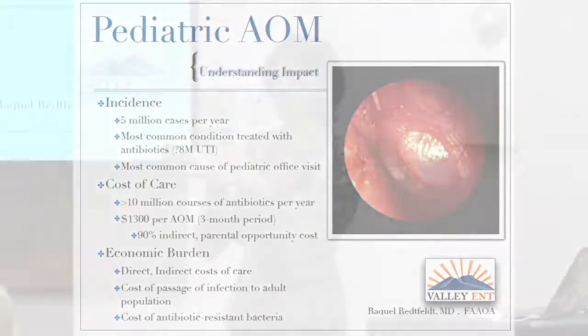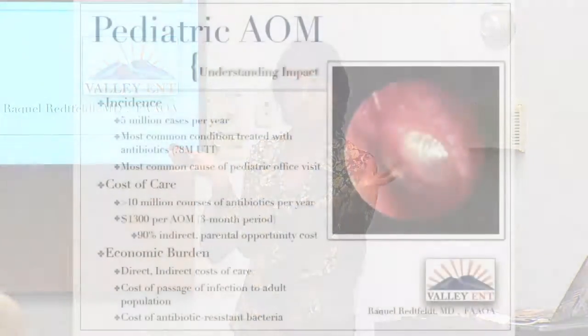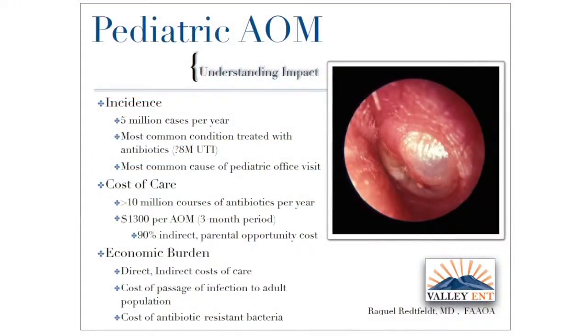But in some recent studies where they've really looked at all of the costs, indirect costs of the parent taking care of the child, it really is a very expensive thing. So we'll see moms that are only on their 3rd or 4th bout of AOM and they're like, yeah, I need tubes now. And it's because they're really deep into this. $1,300 if you actually look at opportunity costs for mom.